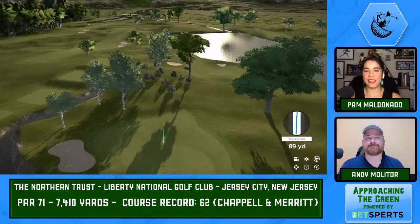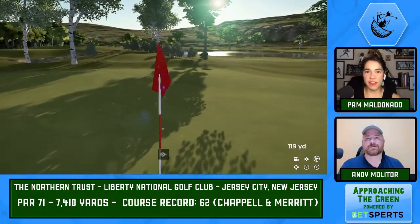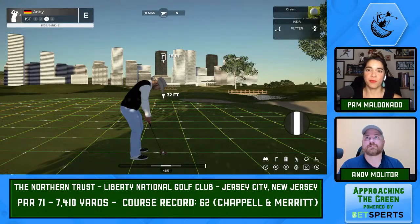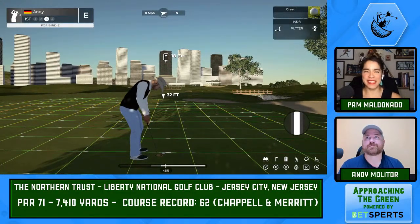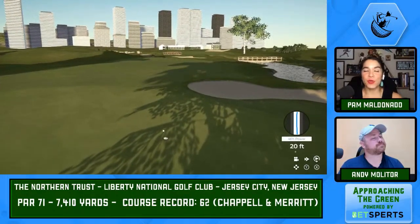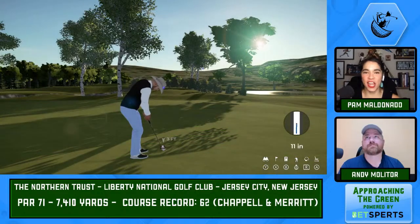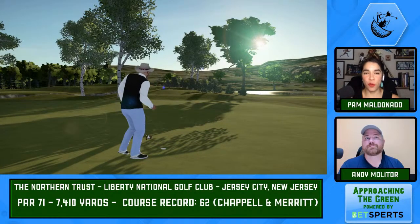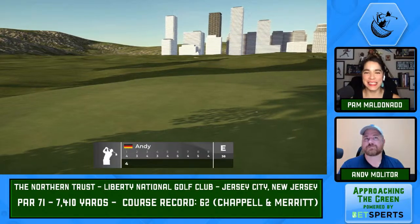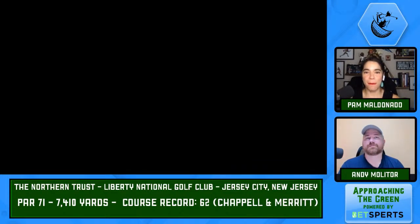So the course itself is Liberty National Golf Club. It is a par 71, over 7,400 yards, with bent grass fairways and bent grass greens. I do like that because it's a little bit more challenging. Patrick Reed holds the 72 hole record at this course from 2019, when he shot 16 under. The 18 hole record for this course was a 62 in 2013 and then again a 62 in 2019, shot by Kevin Chappell and Troy Merritt.